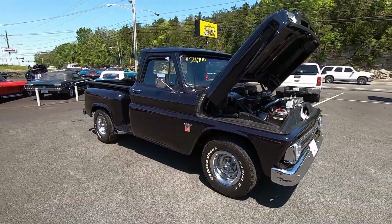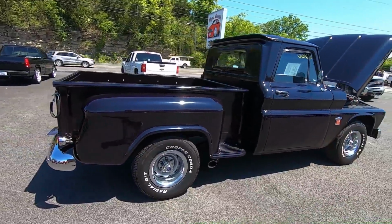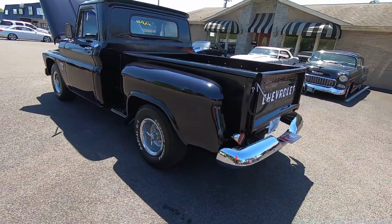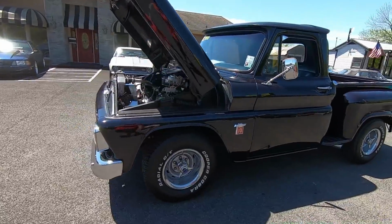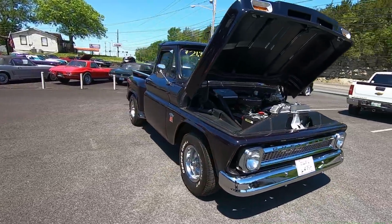This is like a deep purple paint job. In different lighting, it looks blue, and also at night it looks black. I mean, you can't even tell it's purple at night. It's got the spare tire hanging up underneath the truck. Exhaust kicked out to the sides. Really good tread on the tires. Nice chrome.